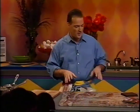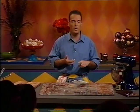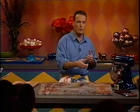Now, the thing we have to decide when we do a chocolate mousse is how are we going to make that chocolate mousse light? We have two solutions. We can put cream or egg white. If you put egg white, you're going to have something a little bit dry, and it will be great to eat it with a little bit of cream or something a little bit richer.